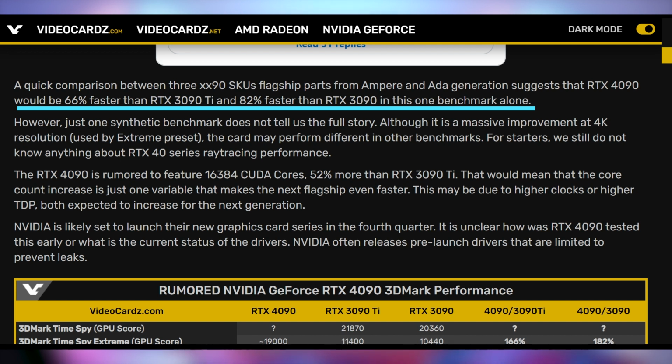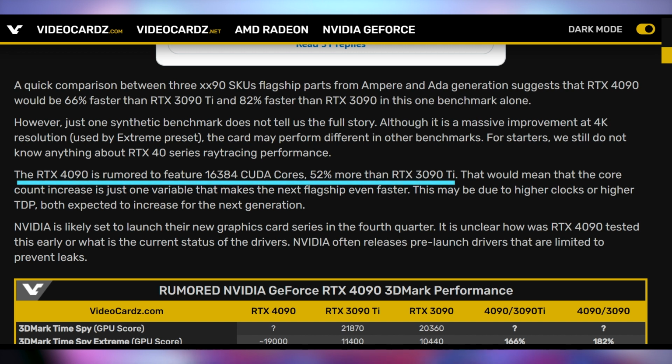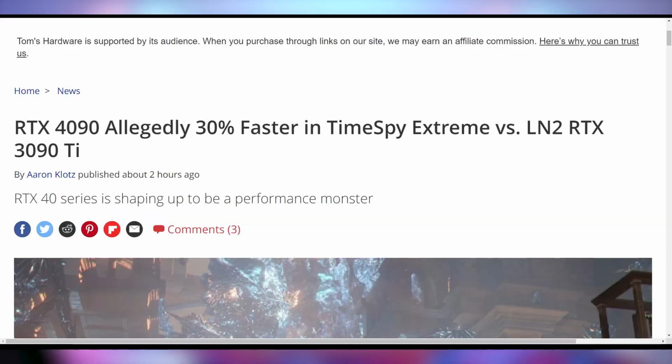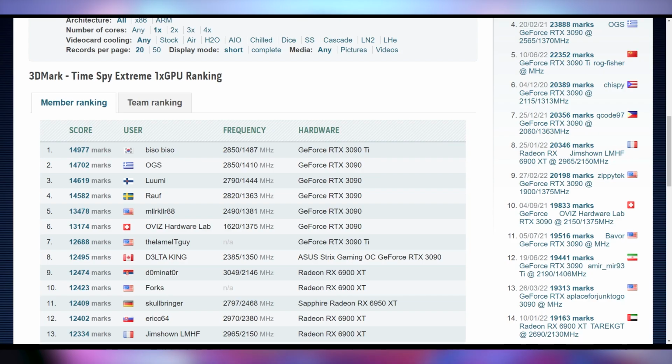But it's a bit more than that, okay? The RTX 4090 is supposed to have 52% more CUDA cores than the 3090 Ti, so that helps to explain some of it. But that Time Spy Extreme score is really important because the numbers that everybody's quoting for this are the fastest scores in the world. Yes, liquid nitrogen cooled RTX 3090 Tis are what they're pulling the numbers for that are actually being compared to the 4090. So that's 66% faster.